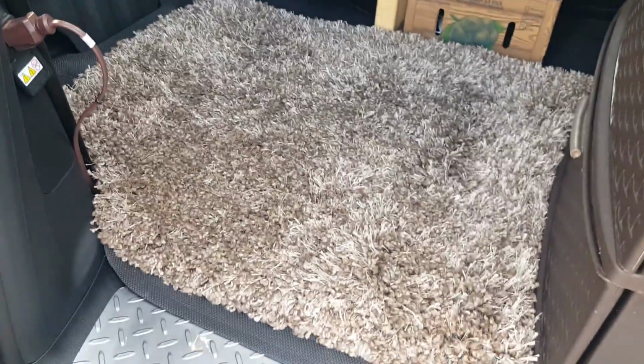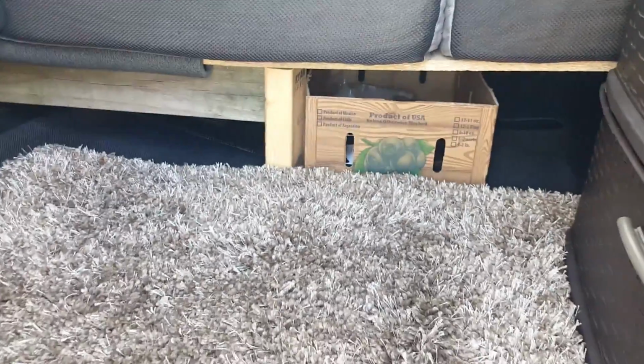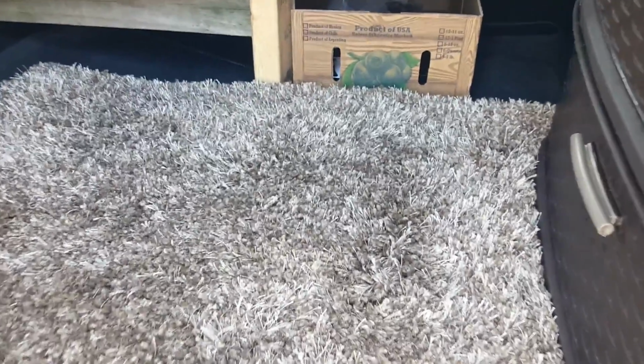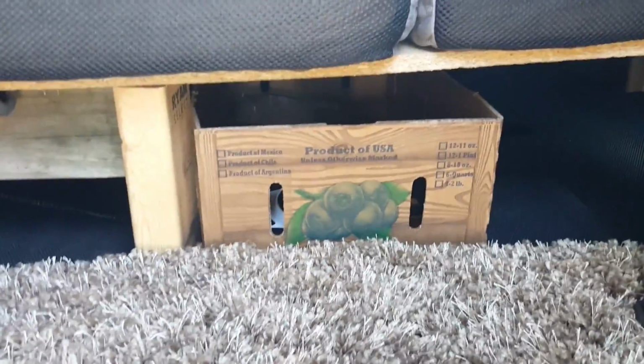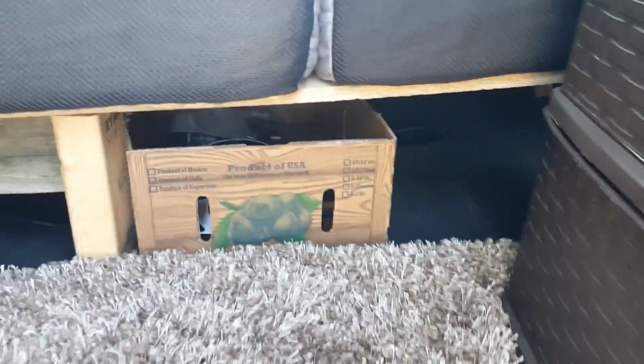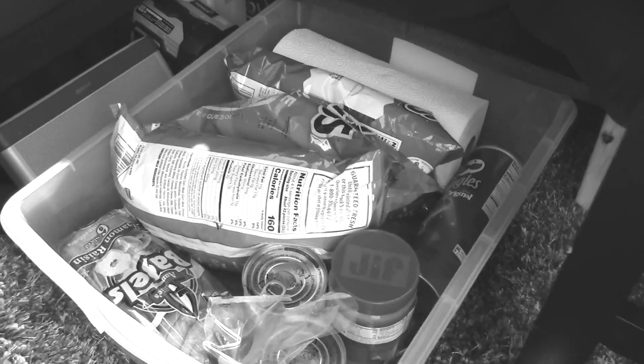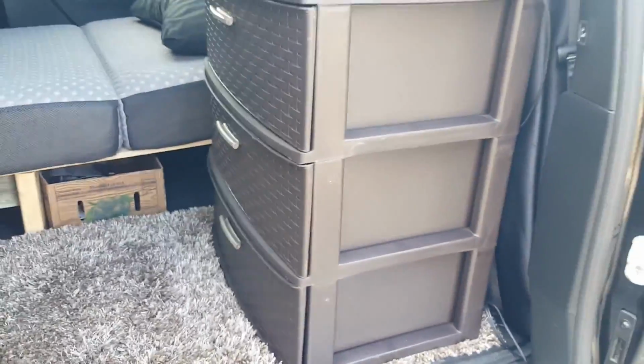This is the same rug that was in here before, except it used to go all the way under the bed, but there's really no reason for that, so now it stops at the edge of the bed, which gives me room to put a little box under there. In the previous video, I had a plastic bin under there with all my food items in it, but now they go inside this thing.